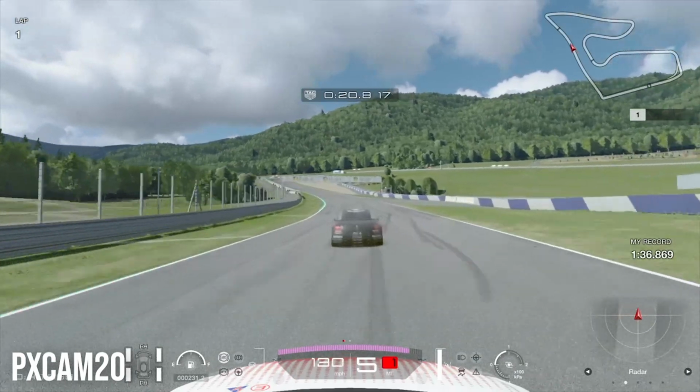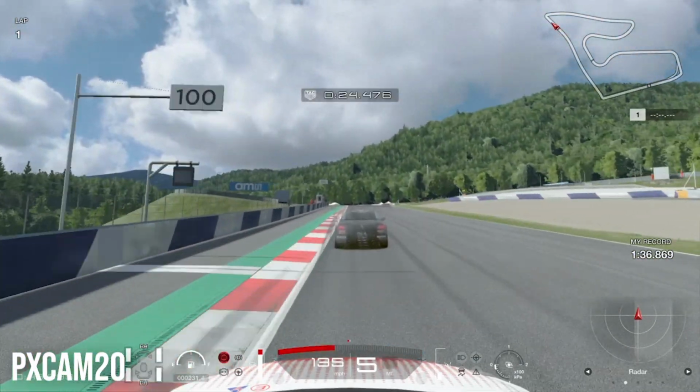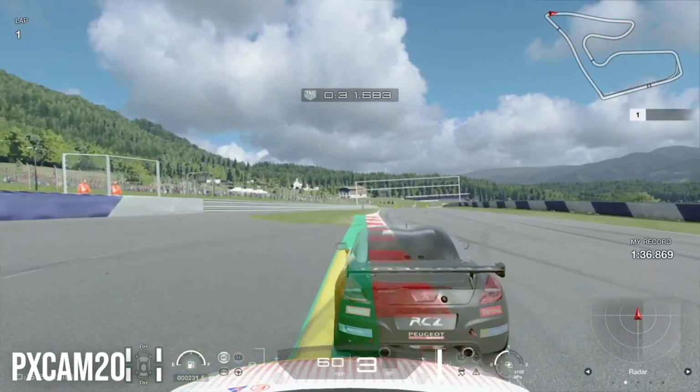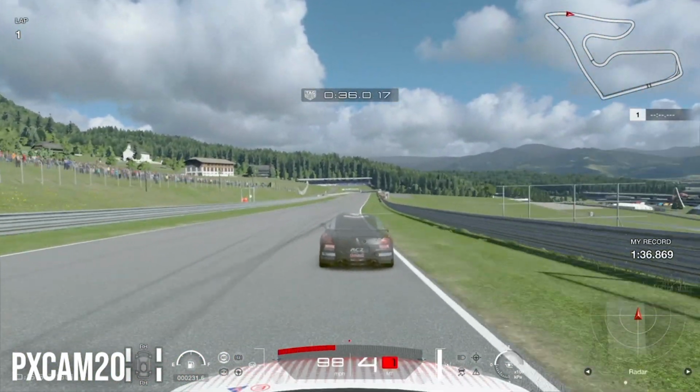Coming to this curve here, this is considered turn number 2 for some reason, as we come into turn number 3. Braking right before the 100-meter board, taking a very late braking there as we go into the inside of the apex. And we're going to go out very wide there. As you can see how wide we go, we actually go on top of the sausage curb.